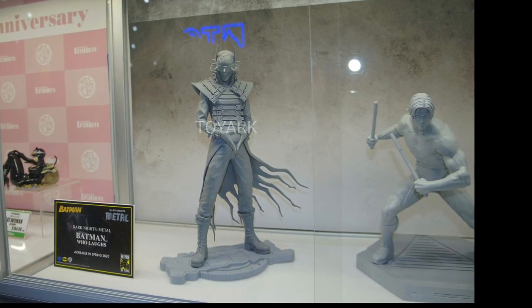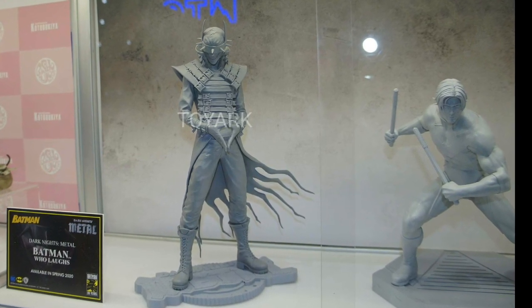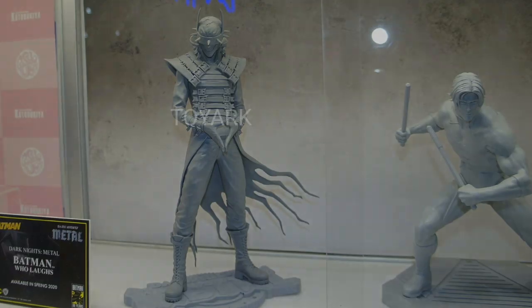So I've been talking about this recently. I miss the days of 1/6 statues. They've kind of gone away since the Hot Toys explosion. But it looks like some of it's starting to come back, which is nice to see.